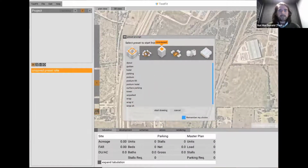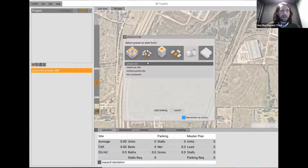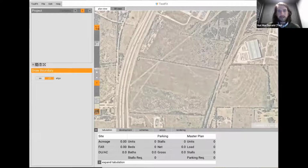Okay. So this is all of our configurators here. So if you want to do high density multifamily, here's all of our configurators: lower density, core-based office, garden apartments. Mass-based is, you know, more forms or retail, and then industrial. So here are all the presets that we have. I'll show a few of these throughout this, but I'll just start with this max building single loaded. So what this is going to do is try and place the largest building possible on the site. So you can have multiple ways of putting in the site boundary. You can either just draw it, you can put in your metes and bounds, and you can also define from parcels. So anywhere in the US, we have parcel data. But for now, I'm just going to do by boundary.